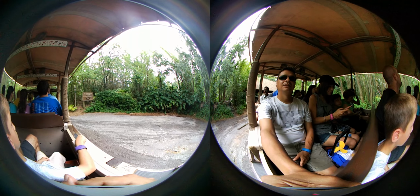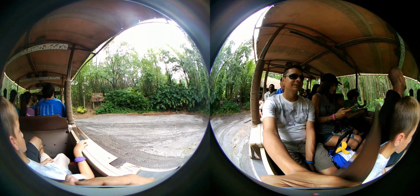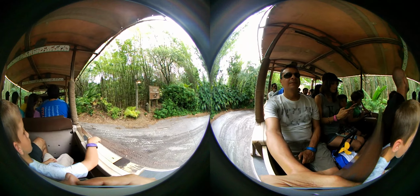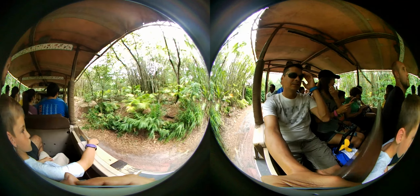Right now, we are getting ready to head on into this first area of the reserve, the Little Ituri Forest. It's home to a lot of very well camouflaged animals. Their natural colors and markings will help them blend in very well. Make sure to keep a sharp eye out.